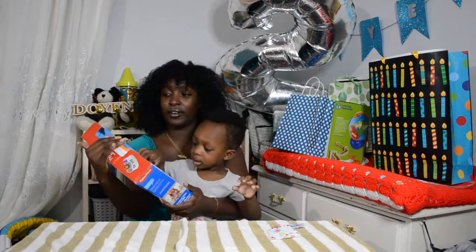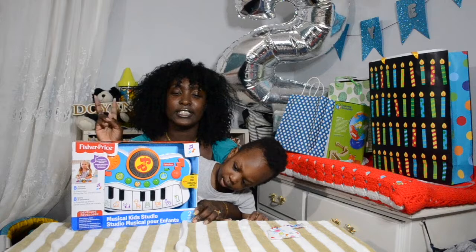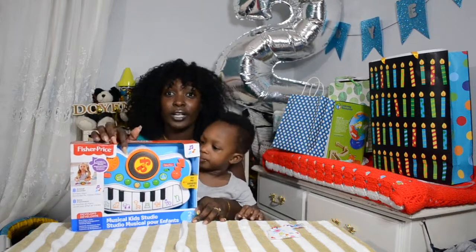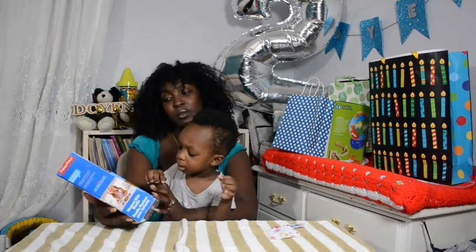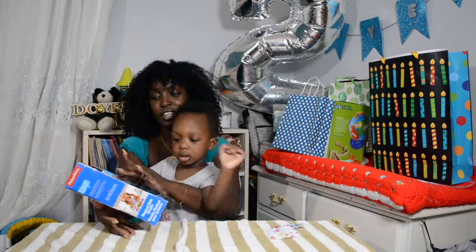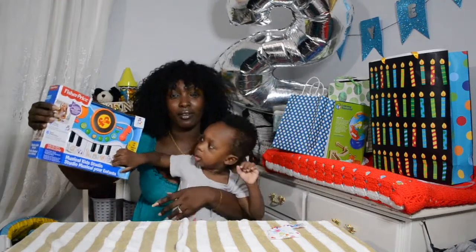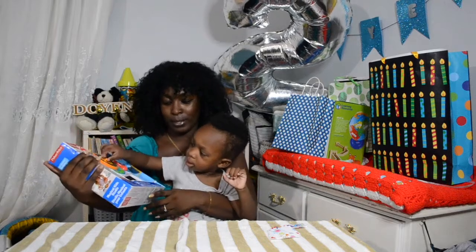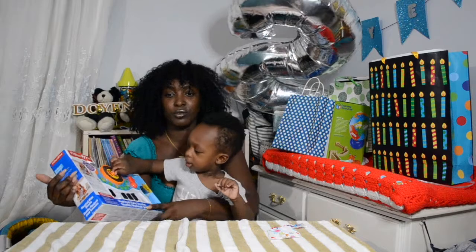This is a Fisher-Price Musicals Kids Studio. So you can record whatever he's playing and play it back. It has animals on it. It has the jungle sound, and he has this little scratch like he's a DJ. So it's a whole vibe. So he can play with this. This is actually for 2+, so it's right around his age group.